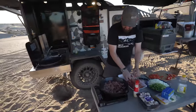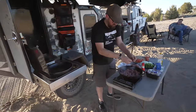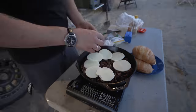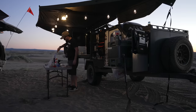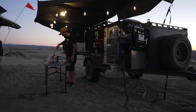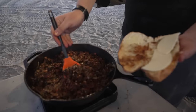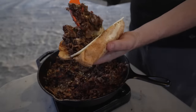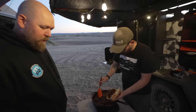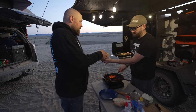Good little galley. Not too bad. The extra burner helps though. A little more space. Cheese in there. You got cheese in it. Cheese in it, cheese on it. Sounds pretty cheesy. It's pretty cheesy. There you go, buddy. Dude, you're my hero. You know that? Have you been missing those? I've been missing these.